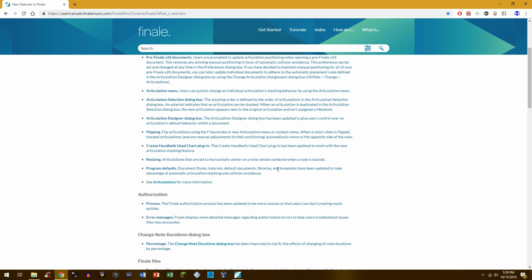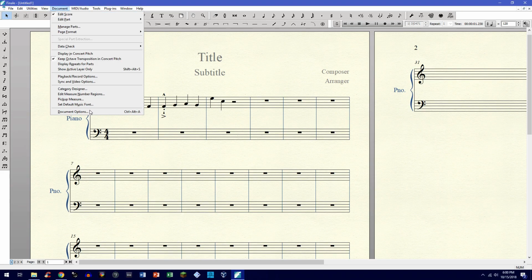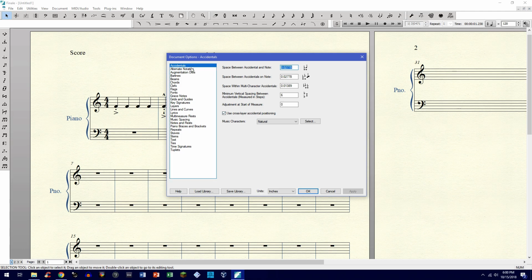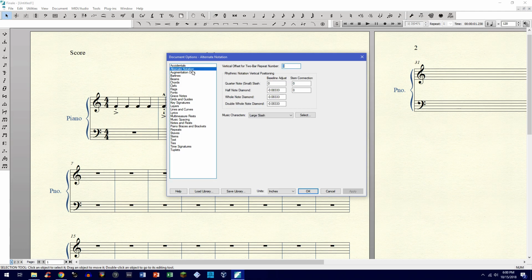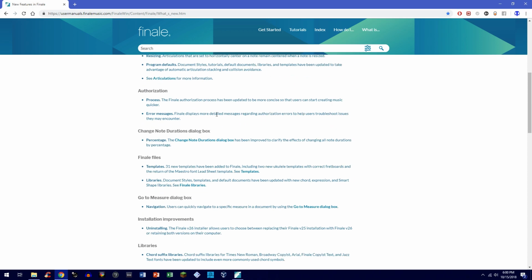Default styles, tutorials, default documents, libraries, and templates have been updated to take advantage of automatic articulation stacking and collision avoidance. We'll see about that. All right, let's see. Document styles, tutorials, default documents, libraries, and templates have been updated to take advantage of automatic articulation stacking and collision avoidance. Okay, cool. I'm just going to assume that it works. I'm just going to go off of that.